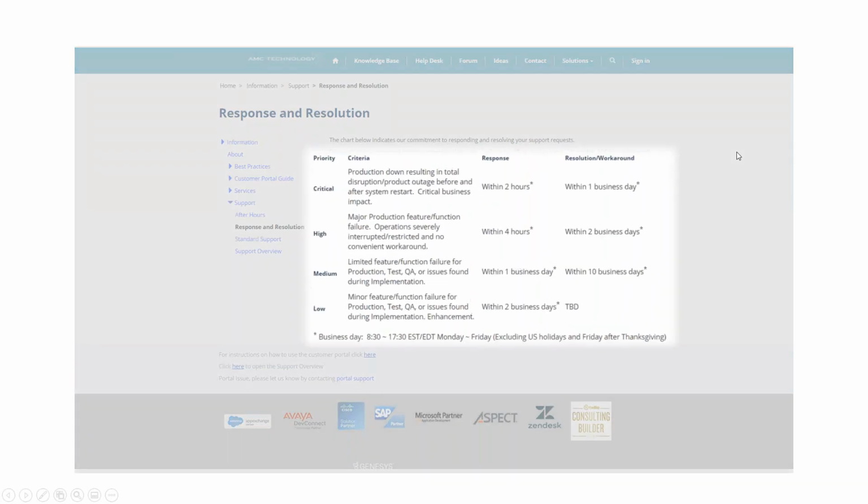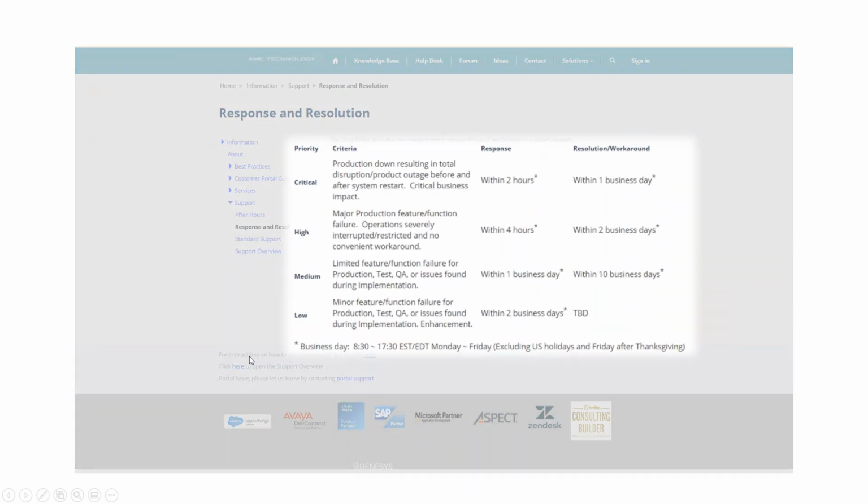So that said, the other thing was SLAs. As I mentioned, you do have that area down here that if you click on these areas, this is instructions, and this one down here was the actual support area that I'm in right now, the overview. And here is a little bit more of an explanation of what those priorities are when you're opening up that ticket and what your expected response time is.